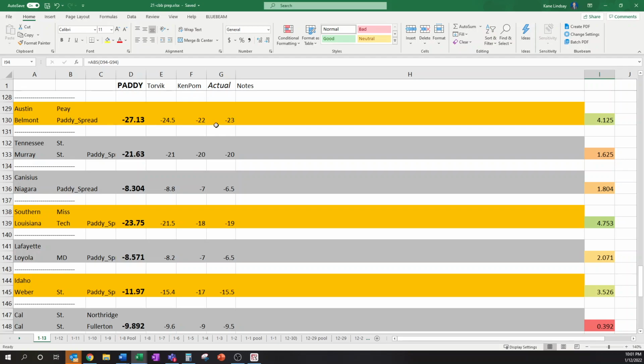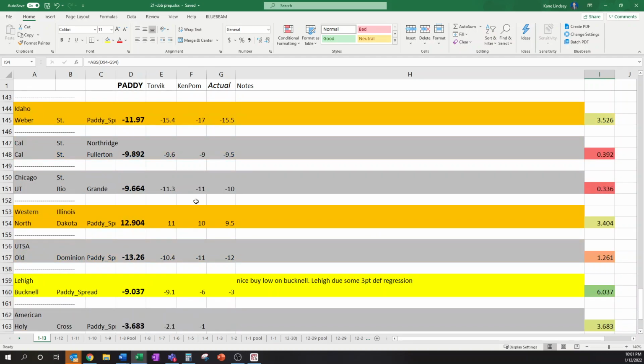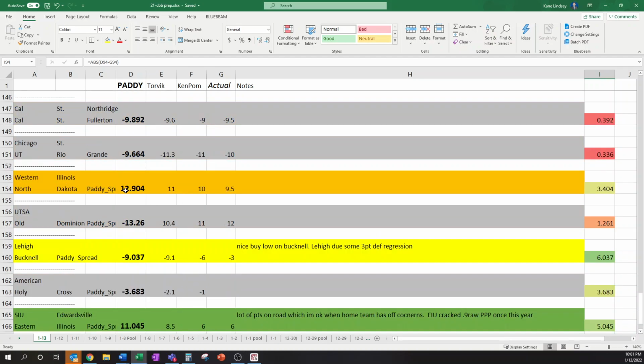So Belmont laying 23, just not something I like to do. Same with Louisiana Tech laying 19, and Idaho covering against anybody. So line is 15.5. Idaho, Weber State, I had it closer to 12, which, yeah, I want more. But KenPom 17, so that one could end up on BetStamp if I had enough line movement and felt some conviction there. Western Illinois at North Dakota.